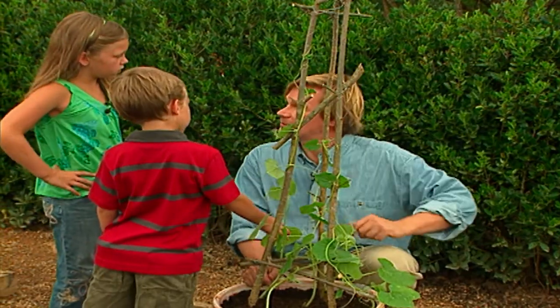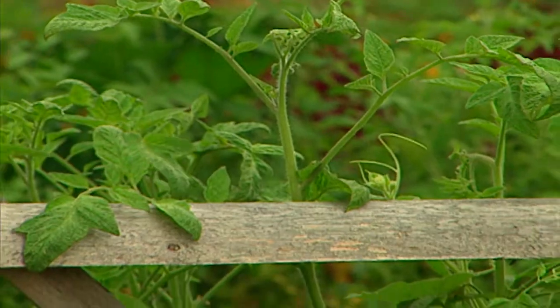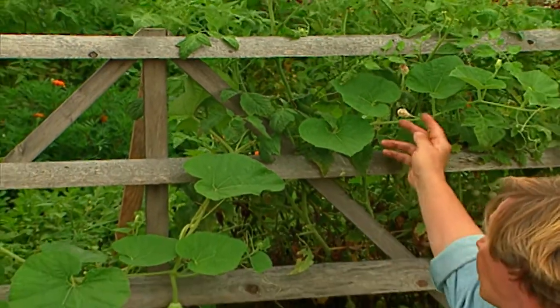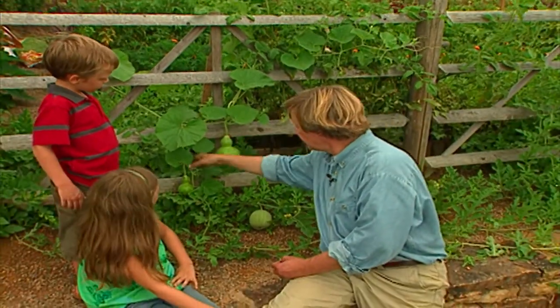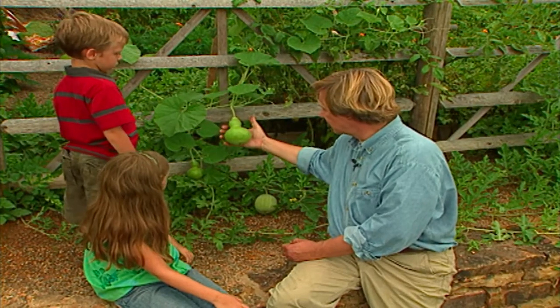I've got some over here. Come on, I'll show you. I planted them about a month ago. Okay, now this is the gourd I was telling you about. Look how much it's grown. And see, here are the white flowers up here. It's growing up in the tomato, and down here you can see there's a smaller gourd, and then this one is already getting some size on it.